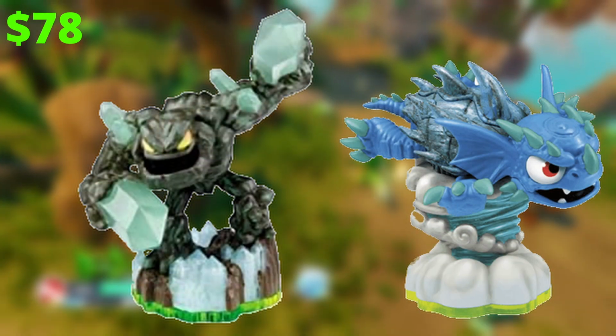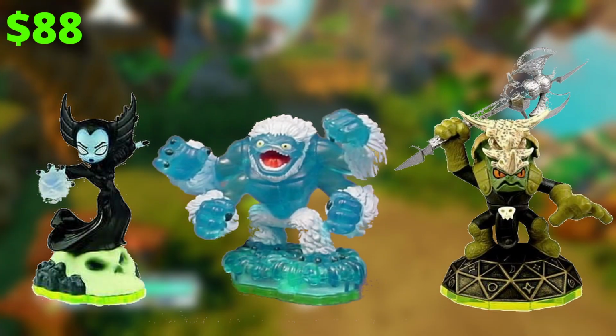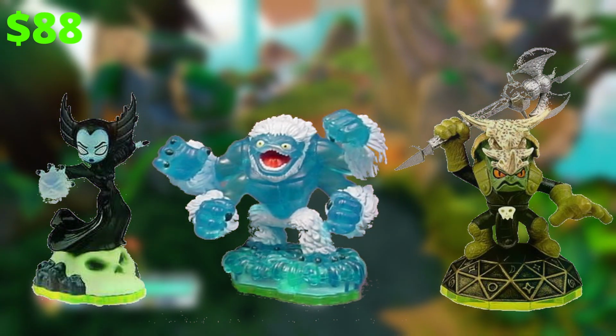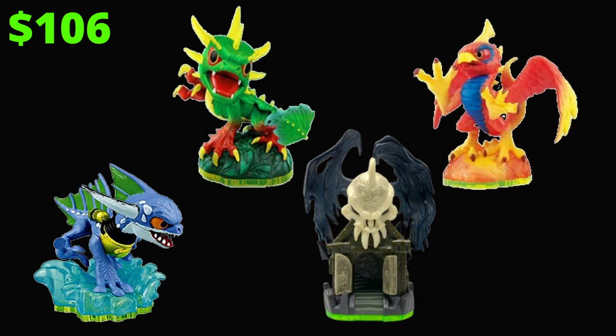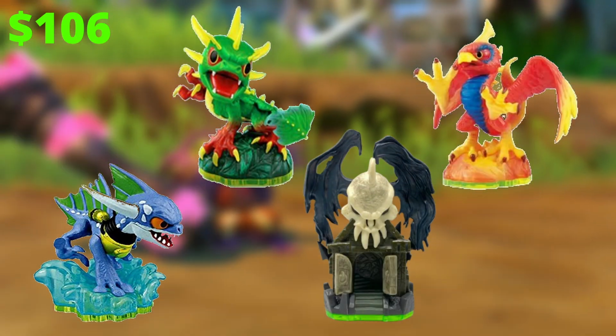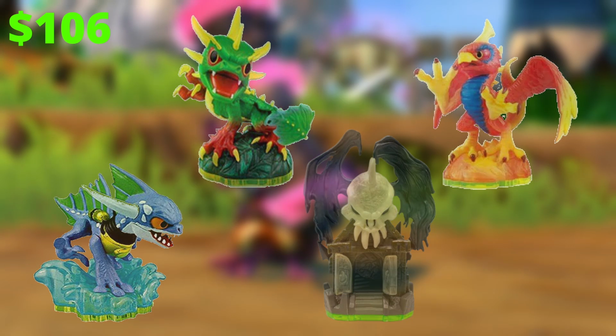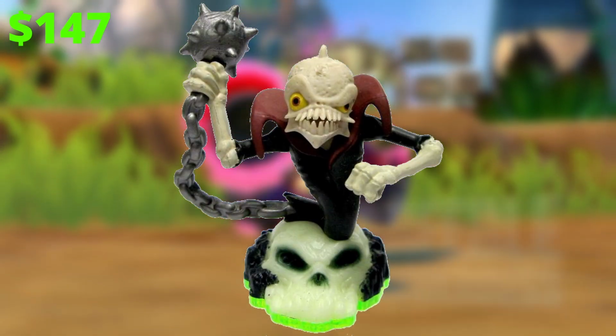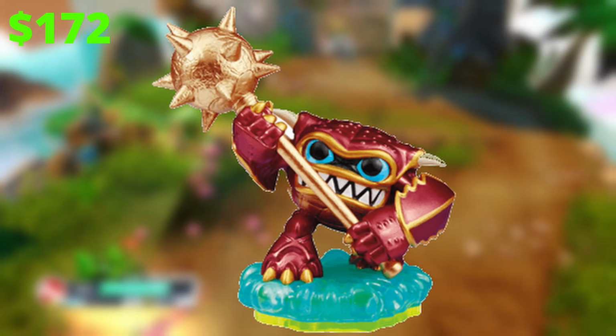Prison Break and Tornado are going to cost you $5. Hex, Slam Bam, and Voodoo all cost $6. Camo, Sunburn, Zap, and the Darklight Crypt Adventure Pack all cost $8. Boomer costs $9. Ghost Roaster costs $10. And the most expensive SSA Skylander, clocking in at $15, is Wham Shell.